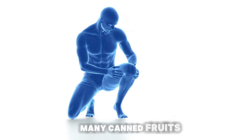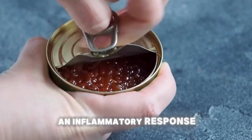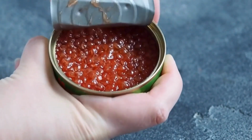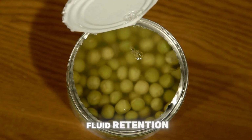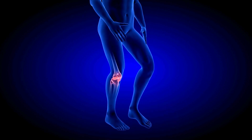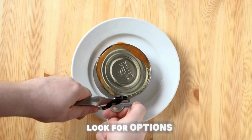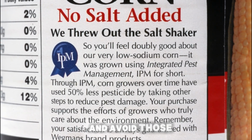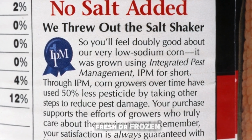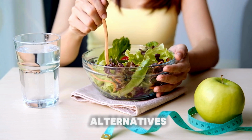For example, many canned fruits are packed in sugary syrups, which can trigger an inflammatory response in the body. Similarly, salty canned vegetables and meats can cause fluid retention, leading to swelling in the joints. If you want to continue enjoying the convenience of canned foods, look for options labeled no added salt or reduced sodium, and avoid those packed in syrup. Fresh or frozen fruits and vegetables are always healthier alternatives.